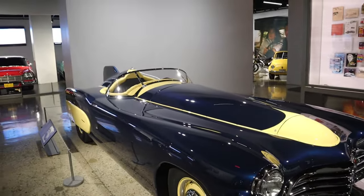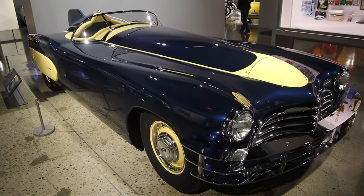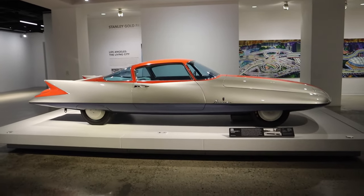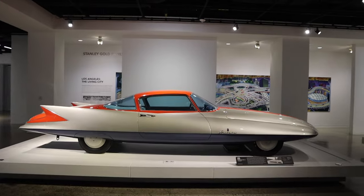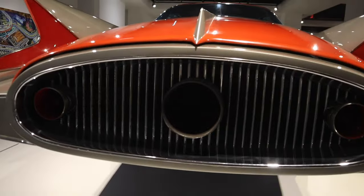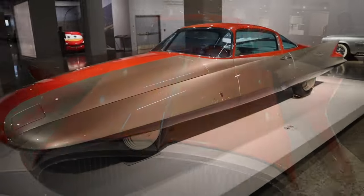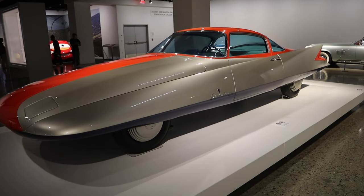So long, it's a race car. Look at that thing, it looks like a spaceship. Wow. I guess that's a trunk. Dang. This is an unusual looking car. Look at that, it's like a rocket ship, literally.